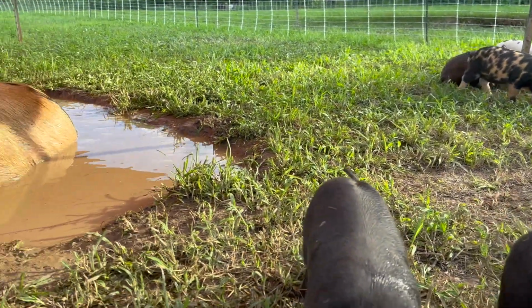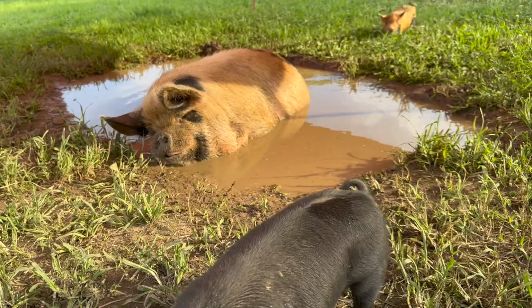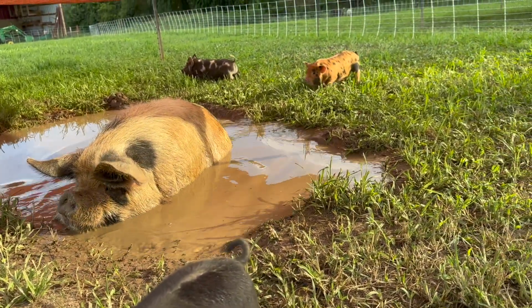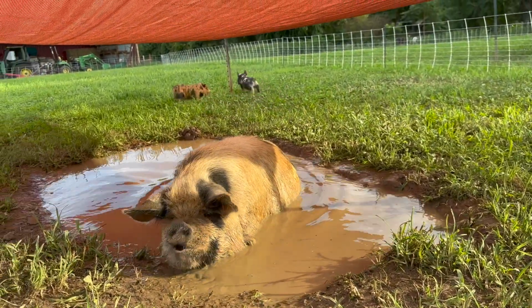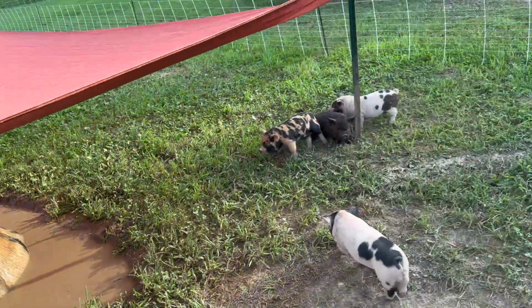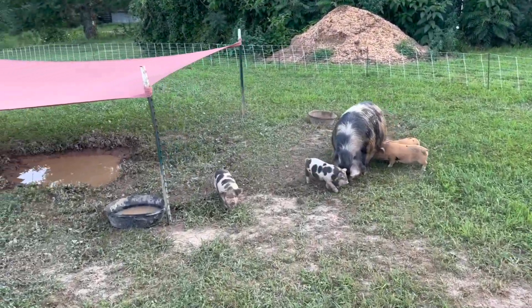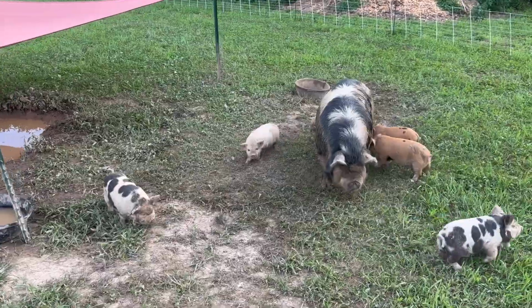Some people ask if the water's too deep. Well, there really is no sides on this wallow, guys, so the piglets can go in and can go out, and they can run all over the place. So everybody doing good. Get yourself some treats. Bring the food out all the time, and these guys are gonna warm up to you.